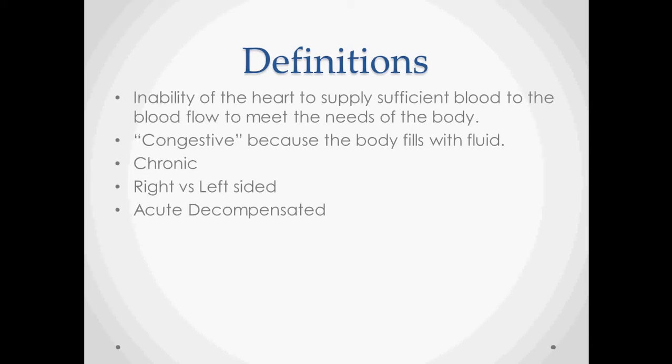It can be chronic as well as acute decompensated, and right-sided versus left-sided. So for causes of right versus left-sided, we'll talk about the different causes, but the most important thing to remember is the most common cause of right-sided heart failure is left-sided. And when we talk about acute decompensated heart failure, that's usually a chronic heart failure that decompensates or reaches a point where it just collapses.